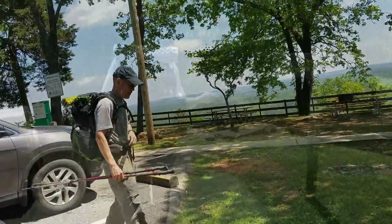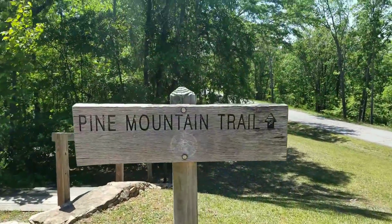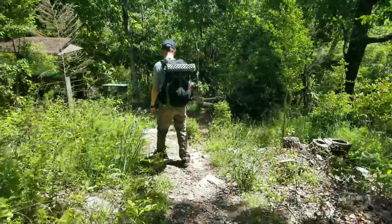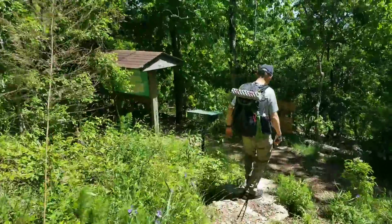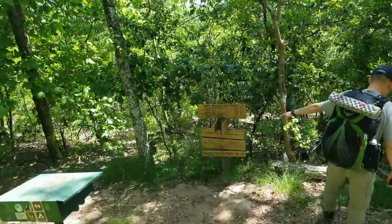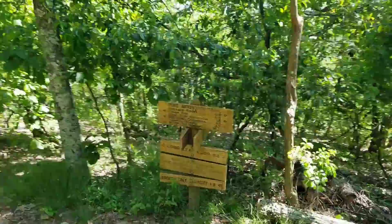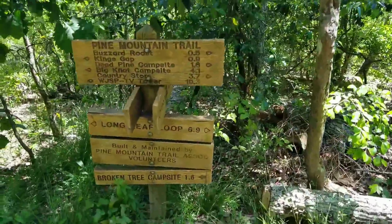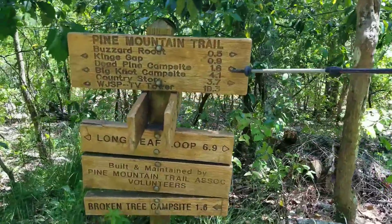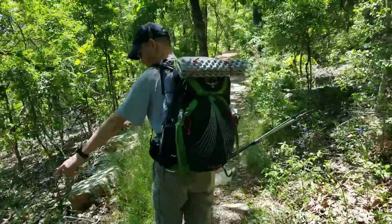All right, boss, let's go. We ain't even got to the trail yet, have we? Here it starts. Okay, here we go. Hold on, let me go get a picture of this. How far to Dead Pine Camp? 1.6 miles. Okay, around the trail.